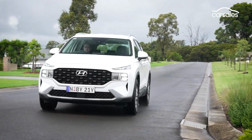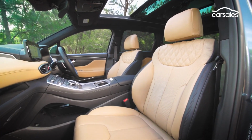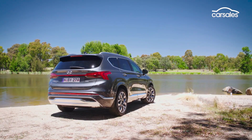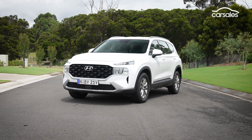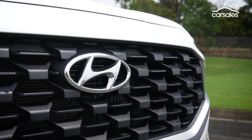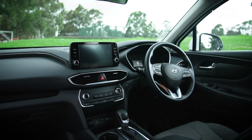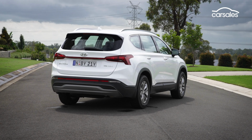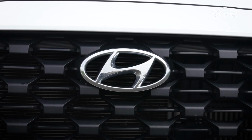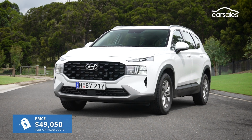The Santa Fe received a major refresh in 2021, switching to a new platform and integrating more technology and a fresh design inside and out. Now, the Korean SUV has come in for another mild update for 2022, introducing a new centre airbag, additional safety technology, and other small updates depending on variant. Prices have risen between $850 and $1,700, pushing our test vehicle to just under $50,000 before on-road costs.